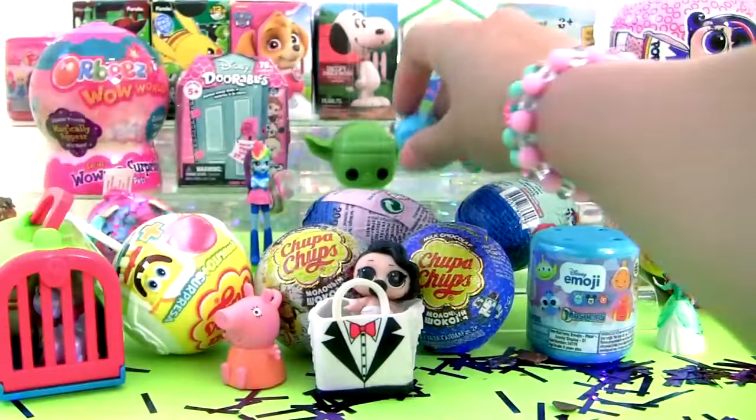Mickey Mouse chocolate egg. Blue egg. The toy, plus a flyer. Pluto on a skateboard.